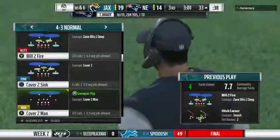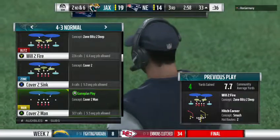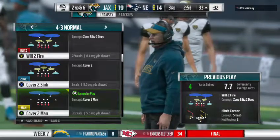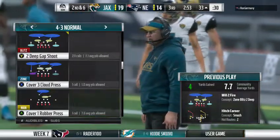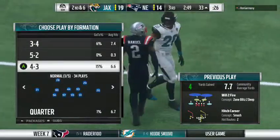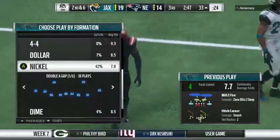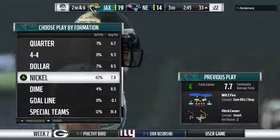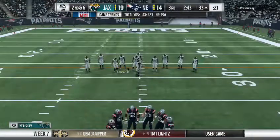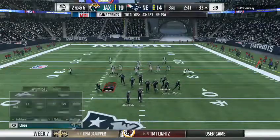And he's going to get it down to the 33-yard line here. That throw good for 4. It's second down. So they complete the pass, and now they face a second down.